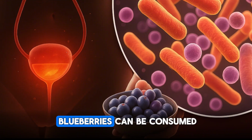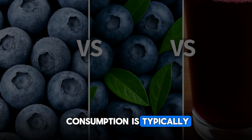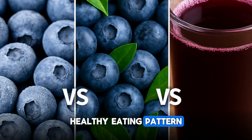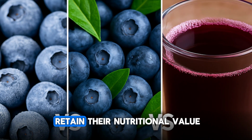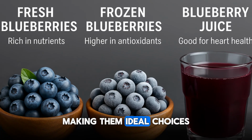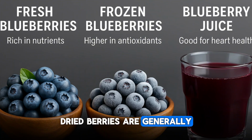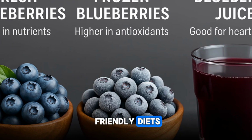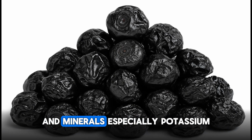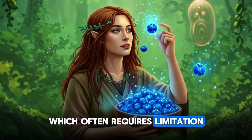About 1 cup of blueberries can be consumed fresh or frozen. Consumption is typically recommended as part of a sustained, healthy eating pattern. Fresh and frozen berries retain their nutritional value, antioxidants and vitamins, making them ideal choices for consumption. Dried berries are generally less recommended for kidney-friendly diets. This is because they contain concentrated sugars and minerals, especially potassium, which often requires limitation.